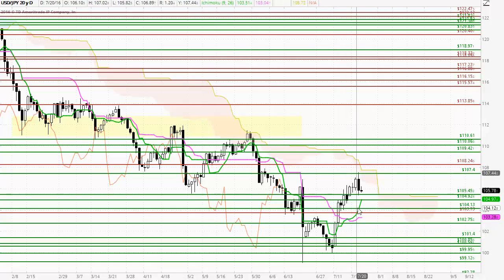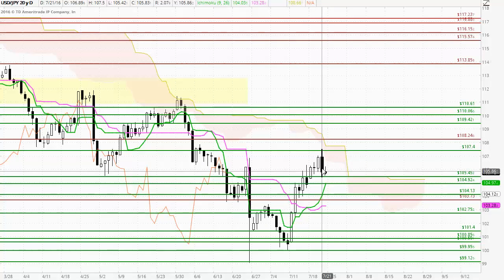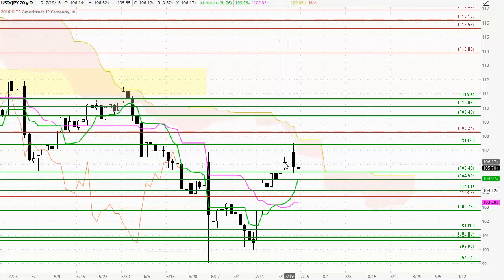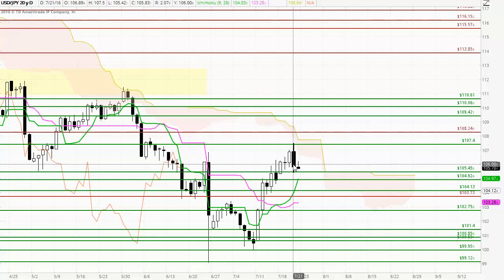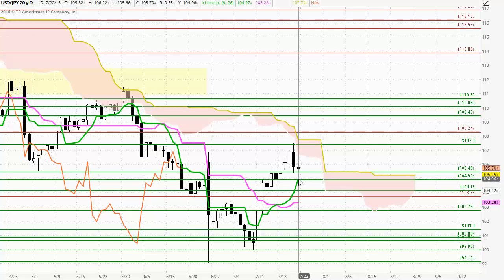Next to the US dollar, Japanese yen, and here we see the market being rejected from an important resistance level, 107.40, trading very close to the Ichimoku cloud. The large black body candle suggests that the sellers have returned to the market quite solidly after some strong buying over the last few days. Sellers are taking control, but support is coming in at 105.45, so it's very important trading around this area. If we do see the market trade through there, we're looking to strong support at the Tenkan-sen indicator at 104.92, and if we do rally, looking to strong resistance now at the bottom of the Ichimoku cloud around the 107 level.